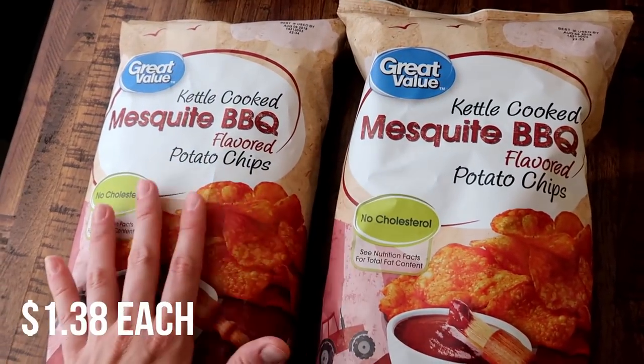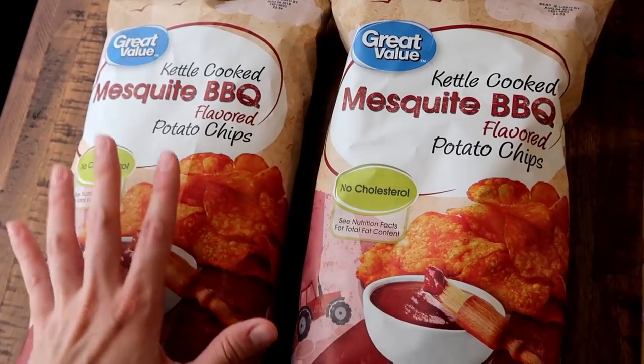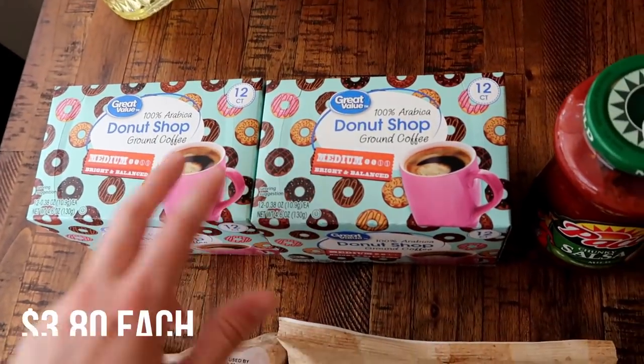Also got two bags of chips for sandwiches this week. We really love this Mesquite barbecue. You guys have got to try the Great Value kind. I'm not much of a chip person, but I could seriously sit here and eat this entire bag. They're so good.